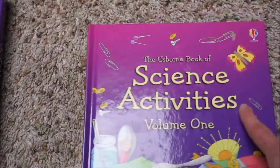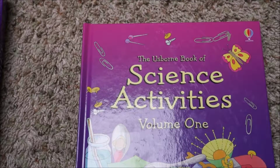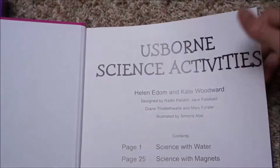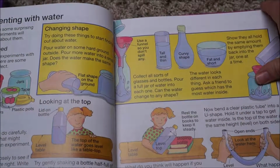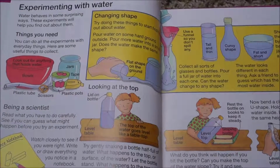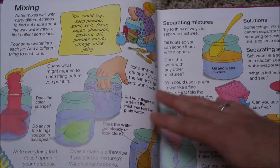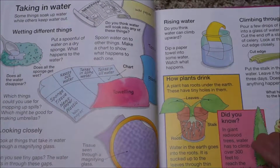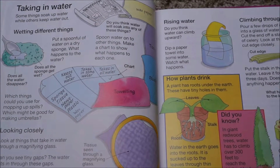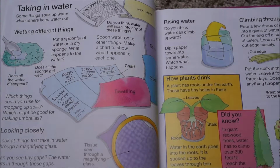And the last one that I wanted to show you is the science activities. There's a few different volumes, and they are creative experiments that you can do at home. Most of the things that you'll need for the experiments are stuff that you already have in your house, and they just do a good job of describing visually what you need to do, as well as in clear, easy words for the kids to almost run the experiment themselves.